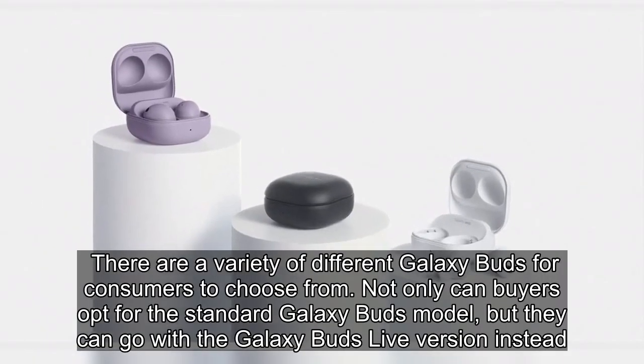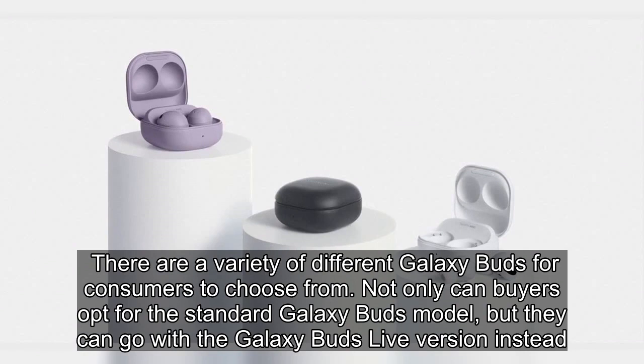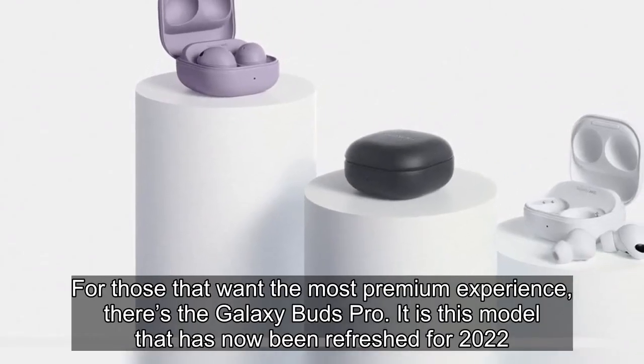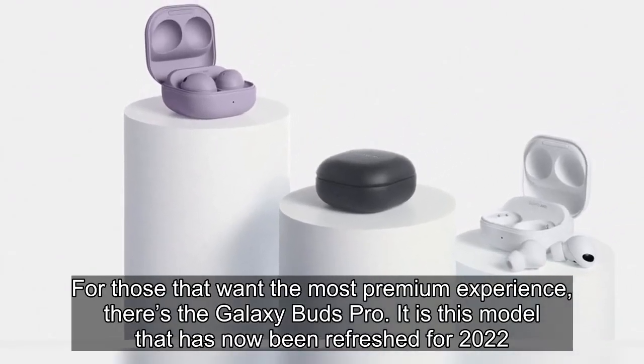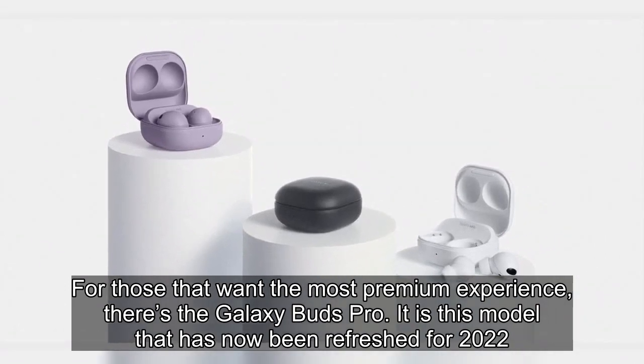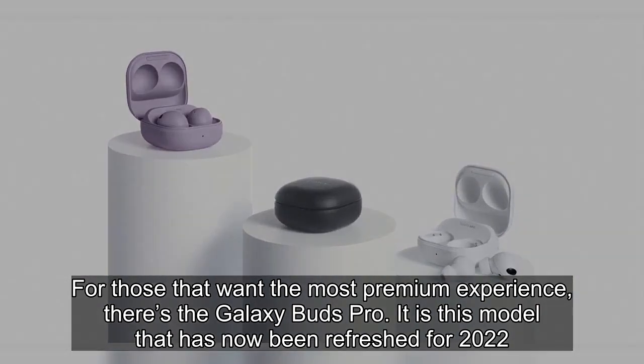There are a variety of different Galaxy Buds for consumers to choose from. Not only can buyers opt for the standard Galaxy Buds model, but they can go with the Galaxy Buds Live version instead. For those that want the most premium experience, there's the Galaxy Buds Pro. It is this model that has now been refreshed for 2022.